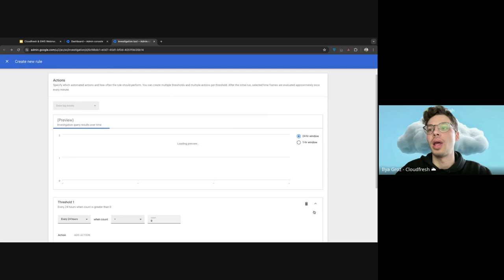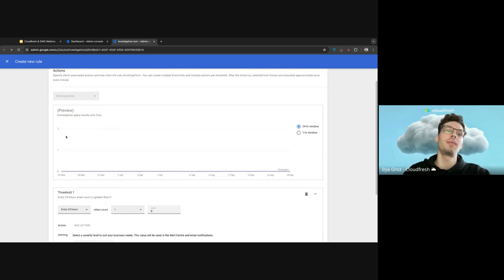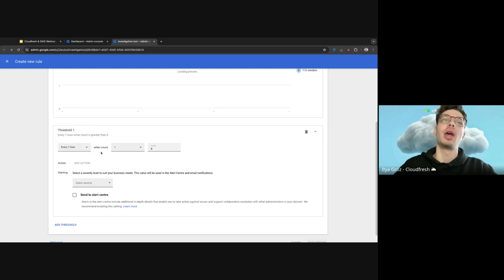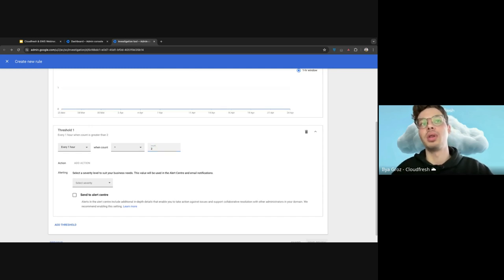And now I can click next, add the action, preview my rule, and set the threshold. So for example, I would say that the file will be checked every 24 hours or every hour. I want every hour, and when the count is more than, let's say, 2. So if the file is shared externally with more than 2 people, or the sharing happens 2 times in the same day, in an hour.